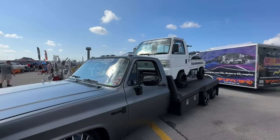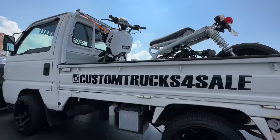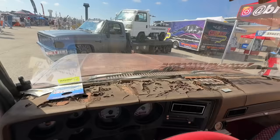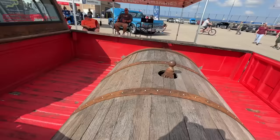Got the shop truck right here with a scooter. I used to want one of these Honda Ruckuses, man. They look super fun. But I like to go a little faster than 30 miles an hour. This thing's pretty wild. It's got a baseball bat shifter. Cup holders in the seats. Perfect dash, dude. Perfect dash. Some nice Dakota Digital gauges. Looks like they're RTX gauges with a white face. It's like a barrel. And they got the fifth wheel, or the gooseneck. Super cool.